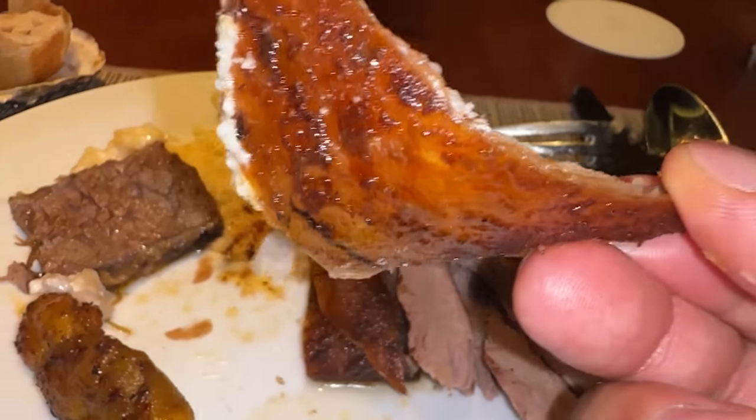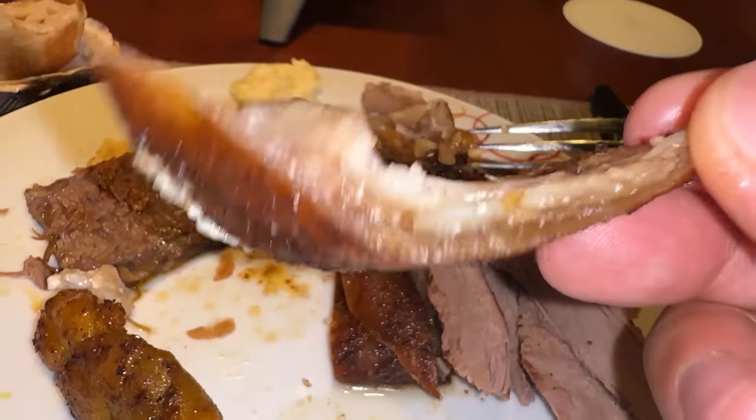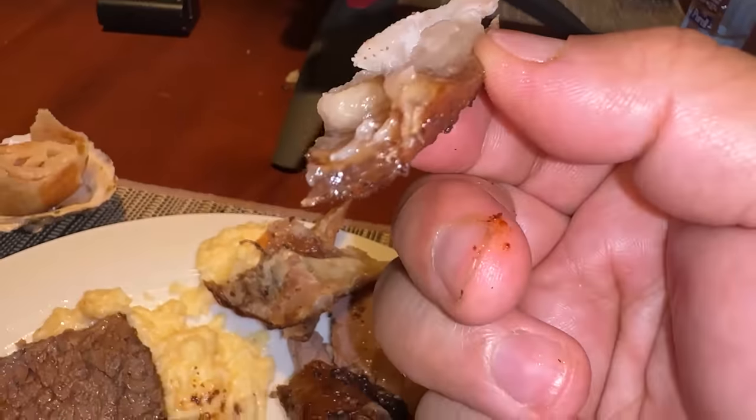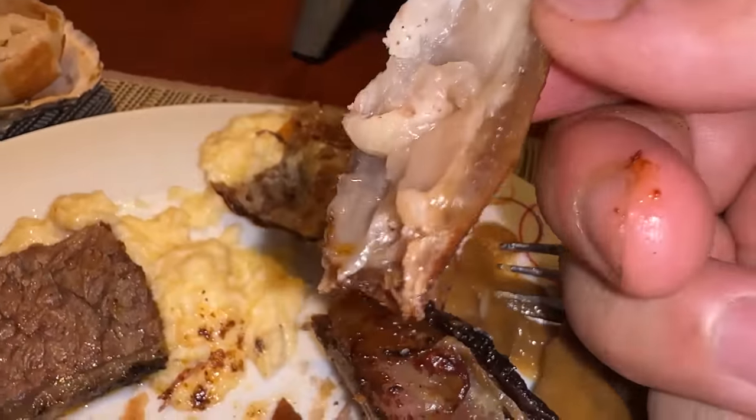The outside layer of skin almost tastes like Peking duck. A subtle crunch and just melts. I don't know if you guys can hear that. Such a delightful little crunch. I don't think I ever had a lamb skin, and definitely never tasted like this. Beautiful smoky flavor, and of course, that delicious lamb fat.